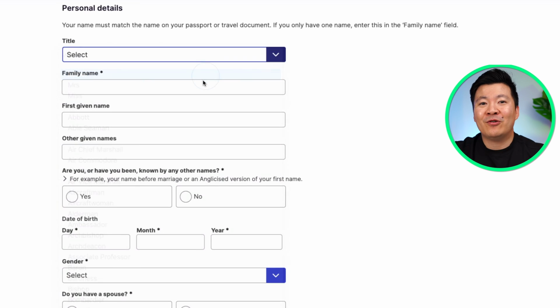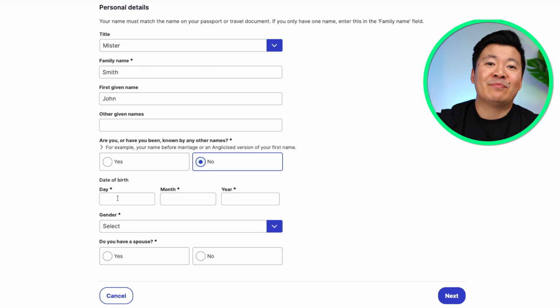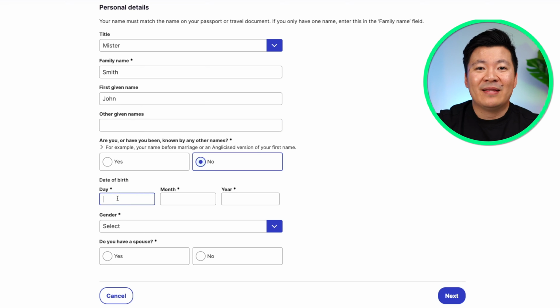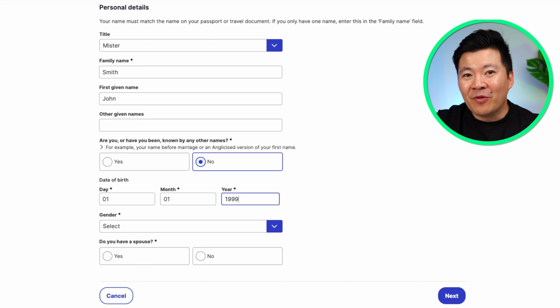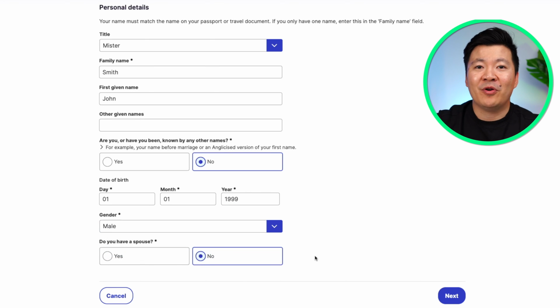Now please enter your title, family name, first name, and other given names like a middle name. Please note your name must match the name on your passport or travel document. If you only have one name, enter it in the family name box. Are you known by any other names? If yes, please provide the details. If not, then select no. Then enter your date of birth and gender. Again, all this should match your passport or travel document. Do you have a spouse? I assume most of you are single, so I'll put no for this example.